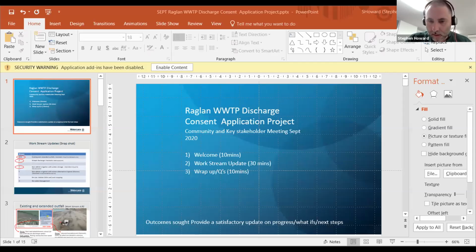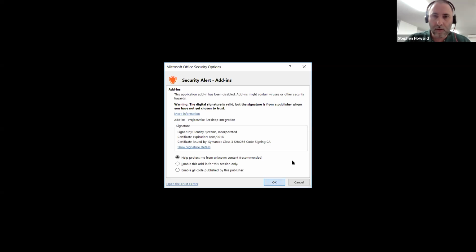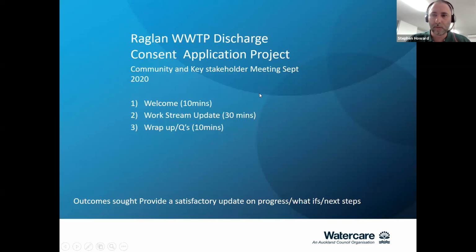Okay, I'm just going to go share screen, and then slideshow. Is everyone looking at what I'm looking at? It's just the first page. It says Raglan wastewater treatment plant discharge. Thumbs up? Yeah, cool. Thanks, Axel.